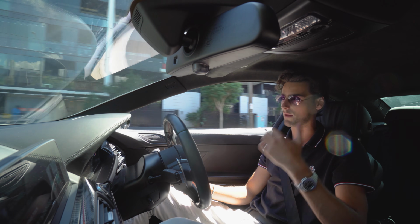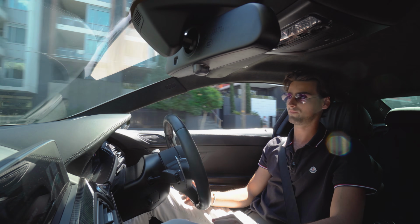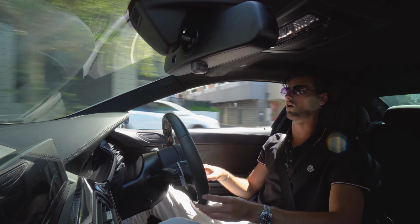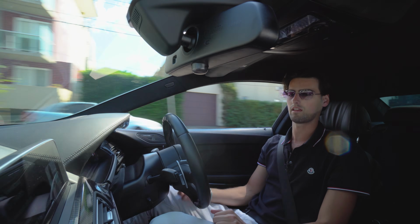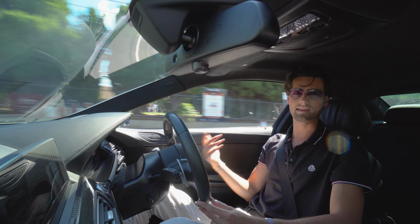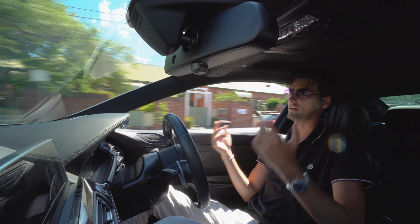If you see this car coming up behind you in the rearview mirror, you're gonna wanna get out of the way. I can't fault the technology either. Compared to newer cars, you're gonna miss out on the automatic steering on the freeway and automatic collision braking, but everything else, it's got Bluetooth, it's got heated and cooled seats, an amazing sound system as well from Harman Kardon, and you're not missing out on any creature comforts.